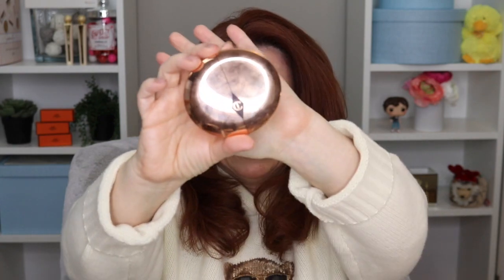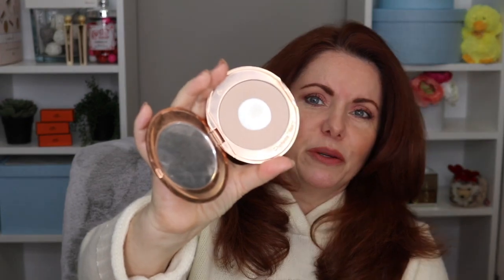Next is the Charlotte Tilbury Airbrush Flawless Finish Powder. And this is a pressed powder. As you can see, this one I've used quite a bit. I've hit pan on it and I need to buy another one. This is in One Fair, and I use this as my setting powder a lot of the time. I will take it with a big fluffy brush and go in and just set my face.